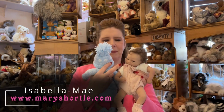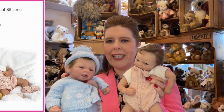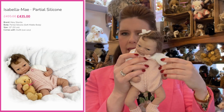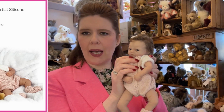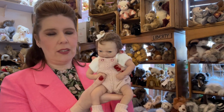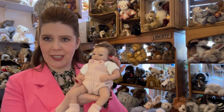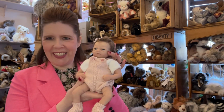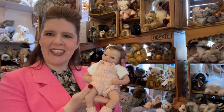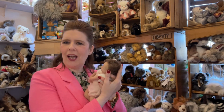Now this sweet poppet here, another real sweetie, again coming in around 13-14 inches, but a very delicate size face on this one, so very delicate features too, very slim, quite petite little head there, partial silicone, so soft weighted middle, with her very fine sweet limbs too. Now this one is on offer at the minute, Isabella-Mae, and she's coming in at £435. Perfect if you're just thinking of starting out, but a lovely, lovely size just to be able to hold and cherish. I really like these sweet little ones. I think they're lovely. It's sometimes nice and very therapeutic just to actually be able to hold them in your hands.